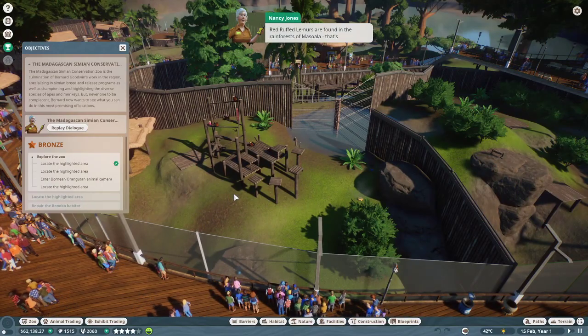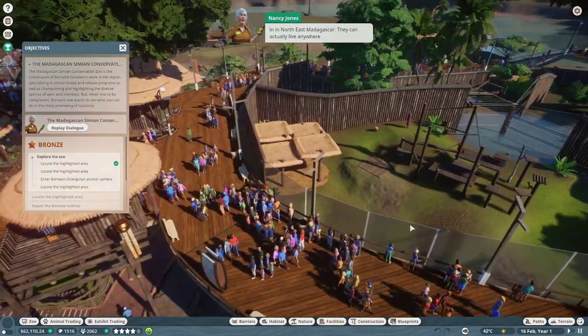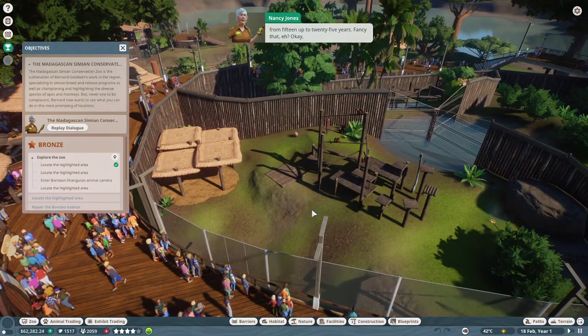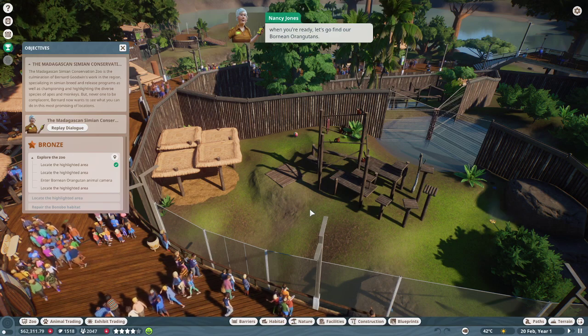Red-ruffed lemurs are found in the rainforests of Masoala. That's in northeast Madagascar. They can actually live anywhere from 15 up to 25 years. Fancy that, eh? Okay, when you're ready, let's go find our Bornean orangutans.